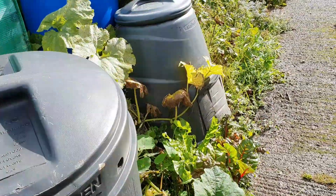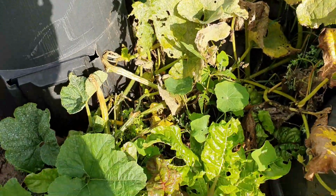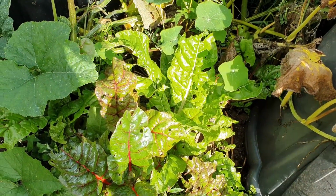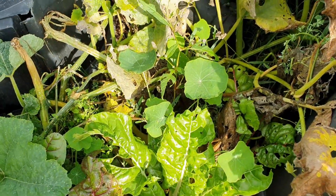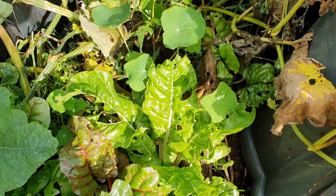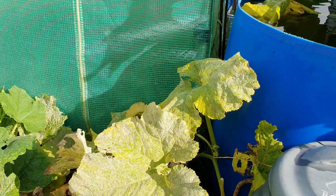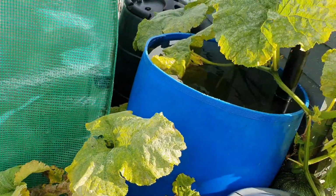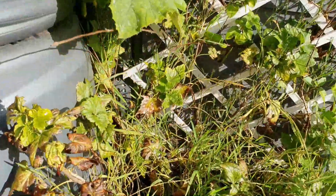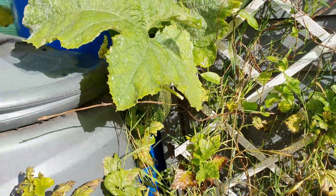Then over here we have the compost bin, or compost pile I should say, because it was a pile. Where I moved the pile, we grew a pumpkin and some chard. So we've got chard and pumpkin went behind there, over the top to where the sun was, and it's grown me a little pumpkin, if you can see that.